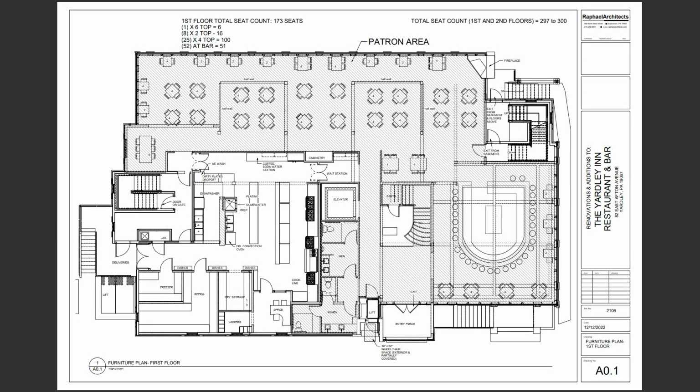So thank you for having me. I'm Mike Raphael from Raphael Architects in Doylestown. And Linda Spock is the project architect, and she's done a great job. So I just want to walk you through it. And Linda, you can point.